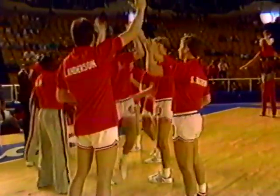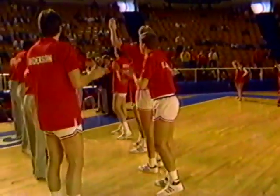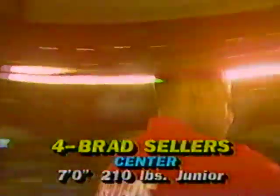And for Ohio State at forward, a 6'8" senior, number 42, Joe Concheck. For the Cyclones at center, a 6'9" sophomore, number 33, Sam Hill. And for the Buckeyes at center, a 7-foot junior, number 4, Brad Sellers. For Iowa State at guard, a 6'5" senior, number 35, Barry Stevens.